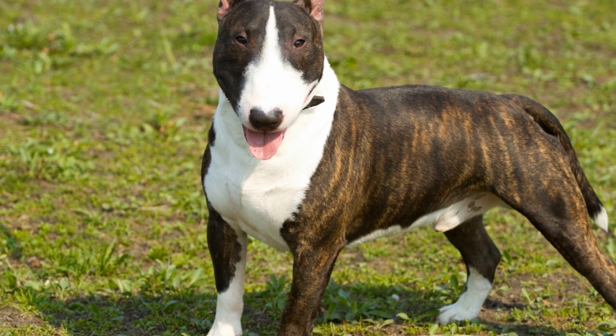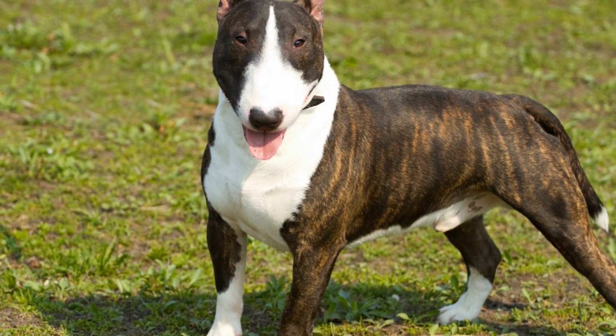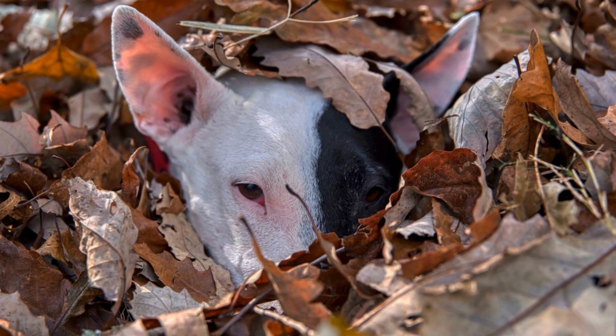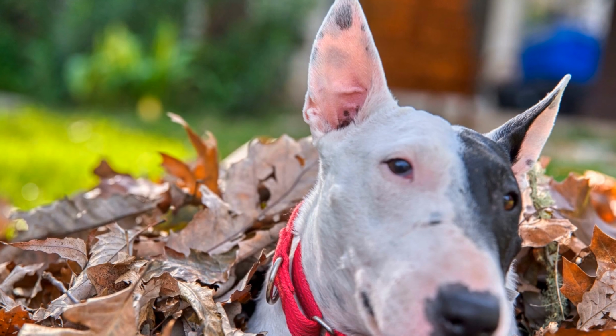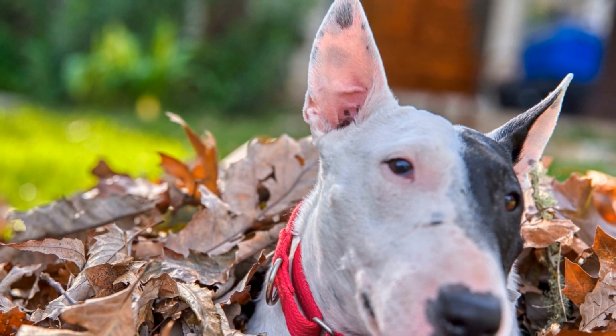In more severe cases, surgical intervention may be necessary to alleviate pain and improve the dog's quality of life. There are several surgical procedures available, including juvenile pubic symphysiodesis, triple pelvic osteotomy, and total hip replacement. These procedures aim to correct the structural abnormalities and provide better joint function.